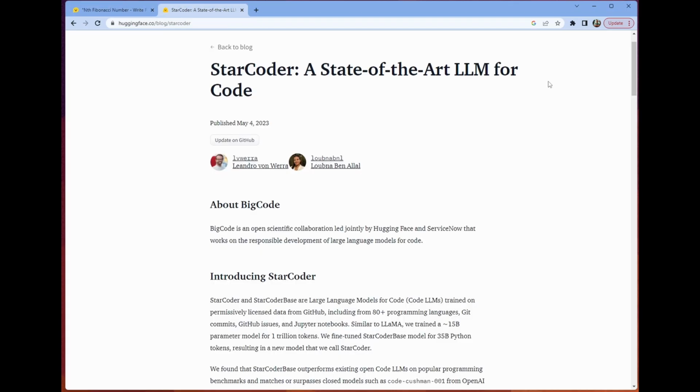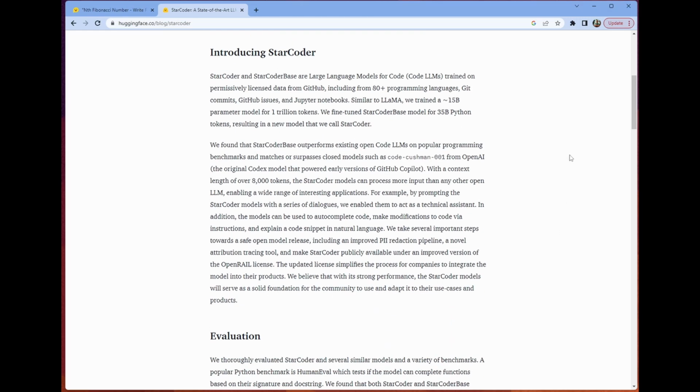So this is the official blog from Hugging Face where they talk about their process, what they did and some of the results. Basically, we have this Big Code, which is a collab between Hugging Face and ServiceNow. And they trained a 15 billion parameter model for 1 trillion tokens. They took this 15 billion parameter model, which is called StarCoder Base, and then they fine-tuned it for 35 billion Python tokens and got the StarCoder model.